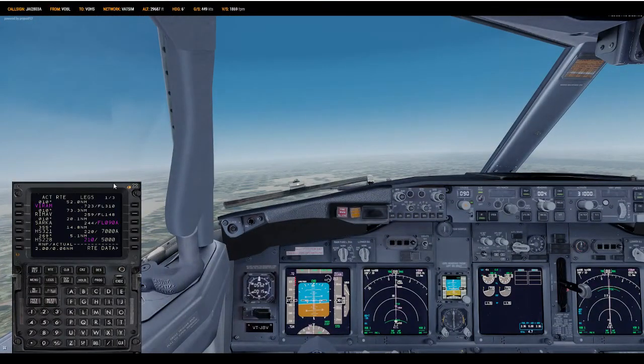120.95 to JetAirways 147. We reach 31,000 feet.